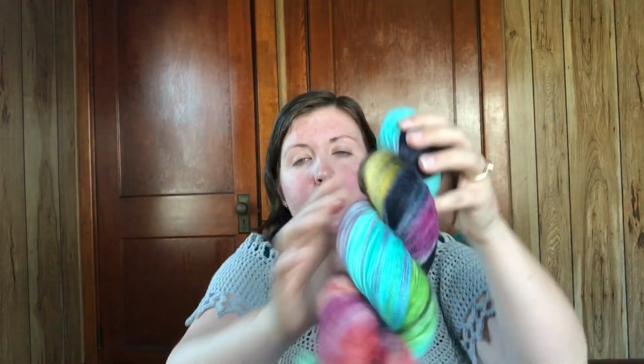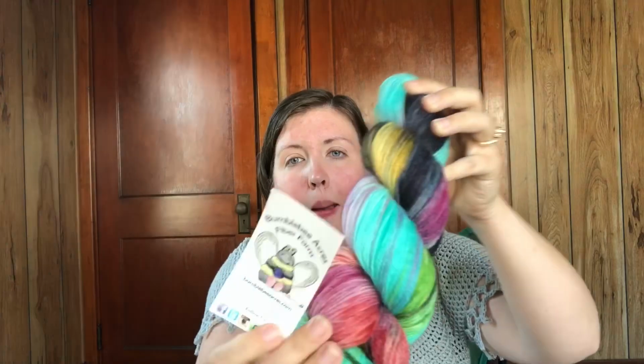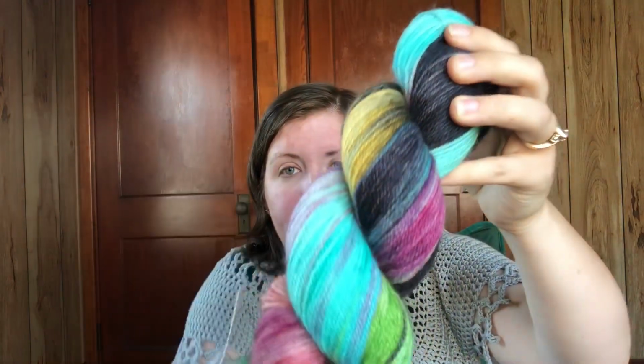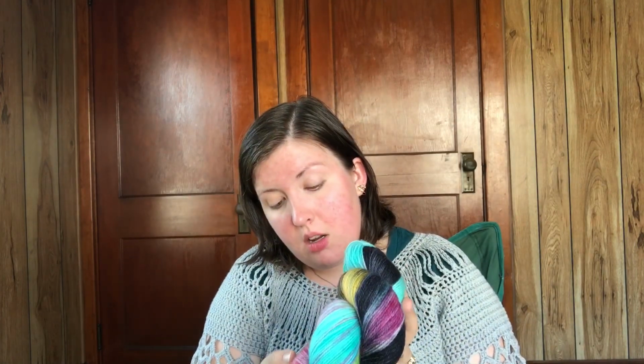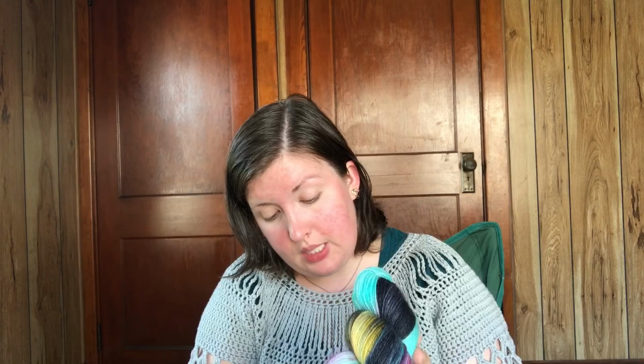So anyway, before we started this, I said I was going to show you some yarns by dyers that I found that were unique or different. So the first one is from Bumblebee Acres Farm. The reason why this is unique or different to me is because it is a Corriedale wool base. So it's 75% American Corriedale, 25% nylon. It's a fingering weight, 430 yards, and it is superwash.